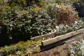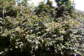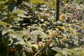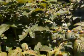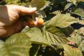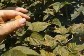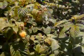To the left over here, we have raspberries. These are the golden raspberries. The variety is called Fall Gold. It's one of the ever-bearing forms. I really prefer the golden raspberries to the red ones for flavor. I think they're sweeter. They've got a more pronounced taste to them.